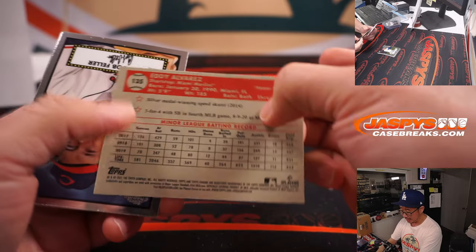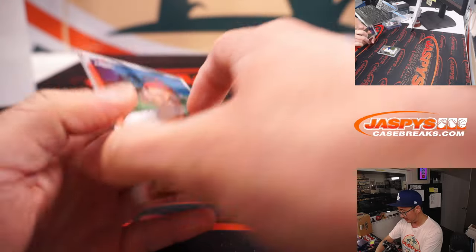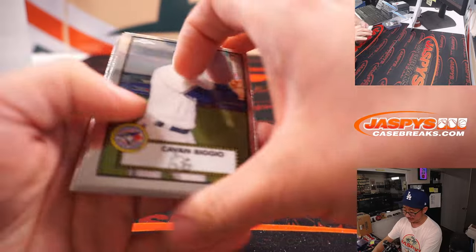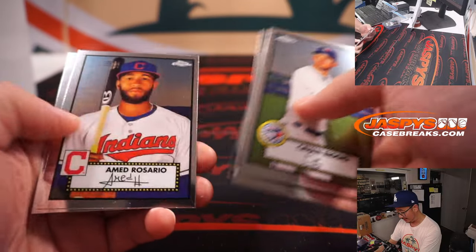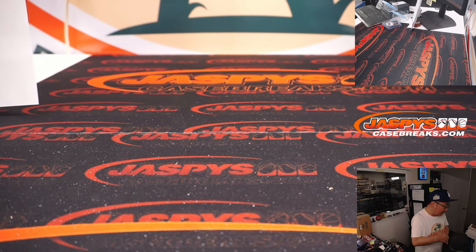Eddie Alvarez. He's with the Dodgers now. He was a speed skater. Won silver for us in 2014, 5,000-meter relay. We looked it up earlier on Wikipedia. And Gio Urshela, Yankees edition, closes things out. There you go, boys and girls.